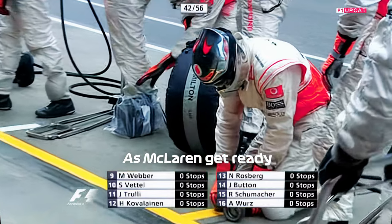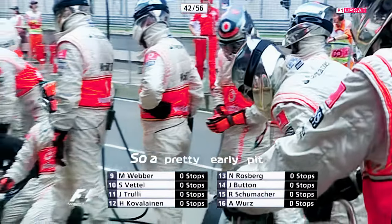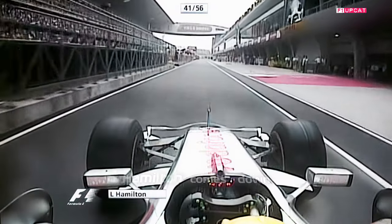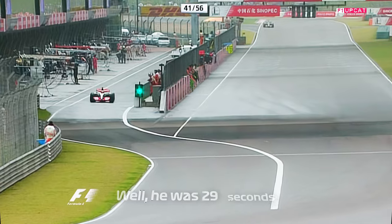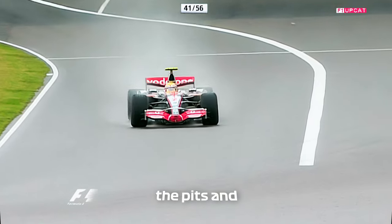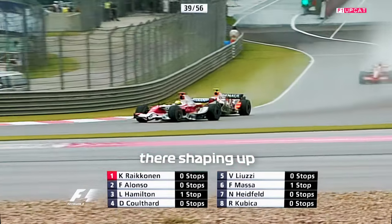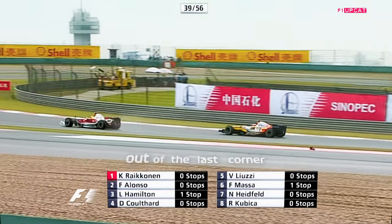As McLaren get ready for Hamilton, the race leader on lap 15, so a pretty early pit stop for him, as Lewis Hamilton comes down into the pit lane. Well, he was 29 seconds ahead of fifth place man Coulthard, so he should get out of the pit and not be in traffic. Ralf Schumacher there shaping up against Kovalainen. Kovalainen wrong-footed out of the last corner.